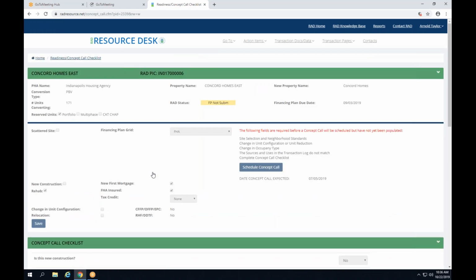Since they haven't submitted a financing plan, you're going to come up to their concept call checklist. And you're going to see, first of all, here are all the things that they are missing. So the great thing about the concept call, which has already started working with PHAs, which I'm excited about, is it's really easy for them to see what they need to do. In this case, there are 5 items that they need to complete before they can even request a concept call. So that tells you, yeah, they're doing a little bit, but they're still not ready.